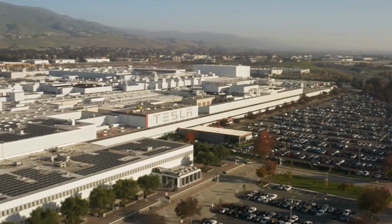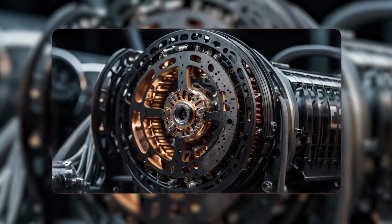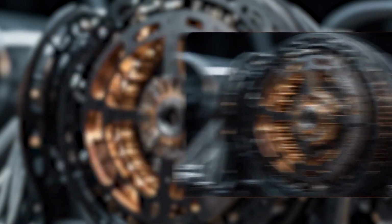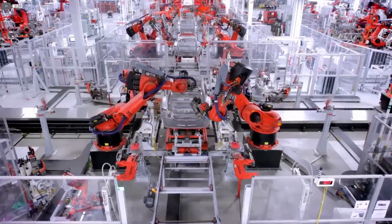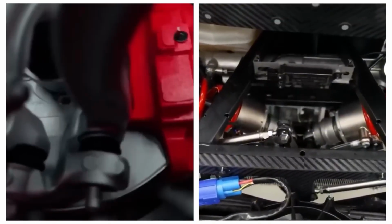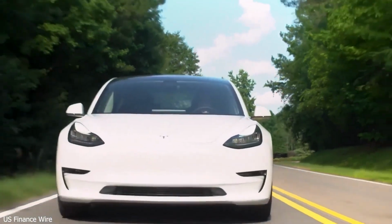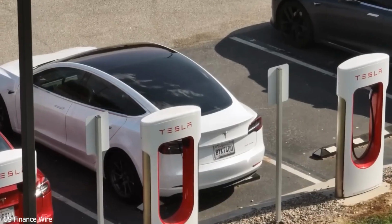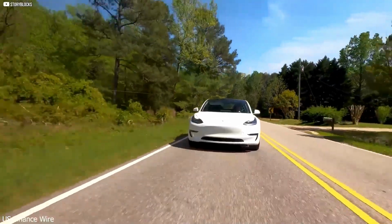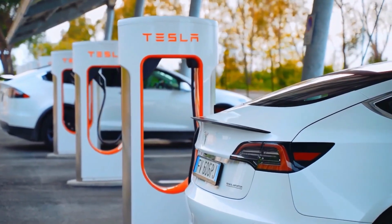Also, these cells work in perfect harmony with Tesla's new carbon-wrapped motor, giving the car a strong, durable, and efficient power system. Tesla is also quietly making big leaps in AI. Where other companies still rely on mapping systems and LiDAR, Tesla's system tries to learn like a human. It is vision-based. It sees through the camera, learns from experience, and constantly updates itself.